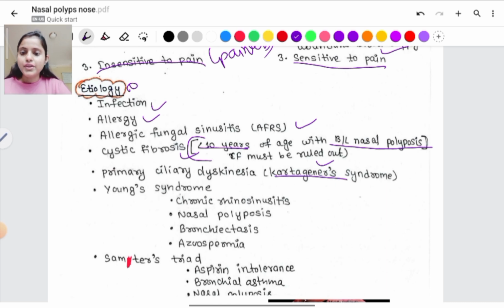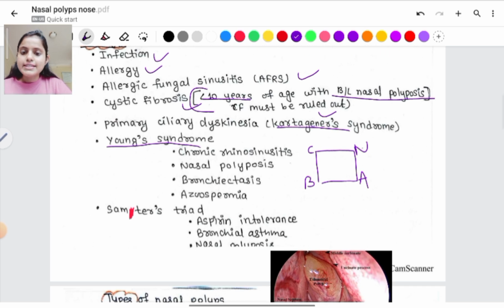Kartagener syndrome, Young syndrome. In Young syndrome, there is chronic rhinosinusitis, nasal polyposis, bronchiectasis, and azoospermia. In Samter triad, we have aspirin intolerance, bronchial asthma, and nasal polyposis.